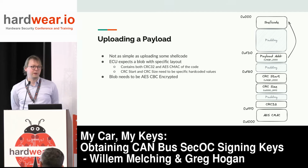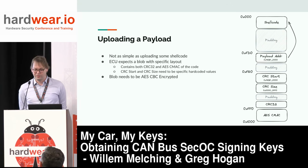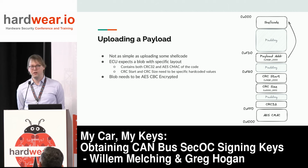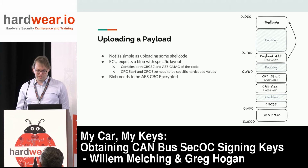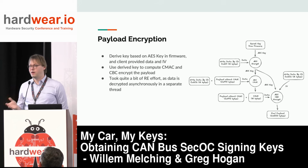So it expects the code to be at the beginning of this payload. I labeled this shellcode here, but this would be your flashing function. Then there's a bunch of hard-coded values. Then there's a CRC32. And then there's also an AES CMAC, which is kind of a signature on this blob. But it's with a symmetric key, which we of course had access to because we had the full firmware. Well, then, okay, it's signed now, so it's probably secure now. So no, then we also need to encrypt this blob.